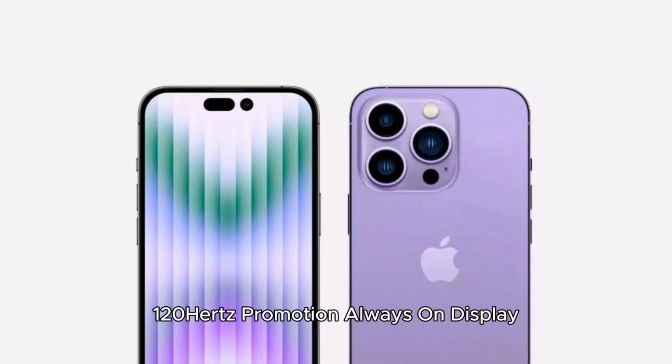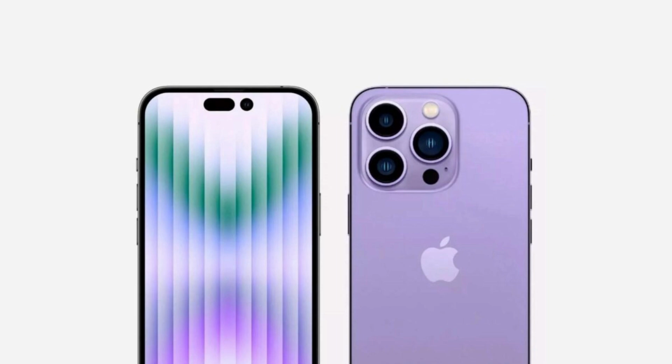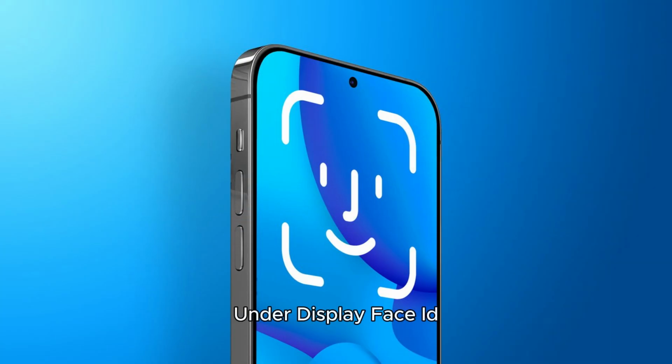120 Hz ProMotion, always-on display. In 2025, Apple plans to bring ProMotion to its standard models, enabling them to increase the refresh rate to 120 Hz when needed for smoother scrolling and video content. ProMotion, notably, would also allow the iPhone 17 and iPhone 17 Plus's display to ramp down to a more power-efficient refresh rate as low as 1 Hz, enabling an always-on display that could show the wallpaper, widgets, alerts, and clock from the lock screen, even when the phone was locked.